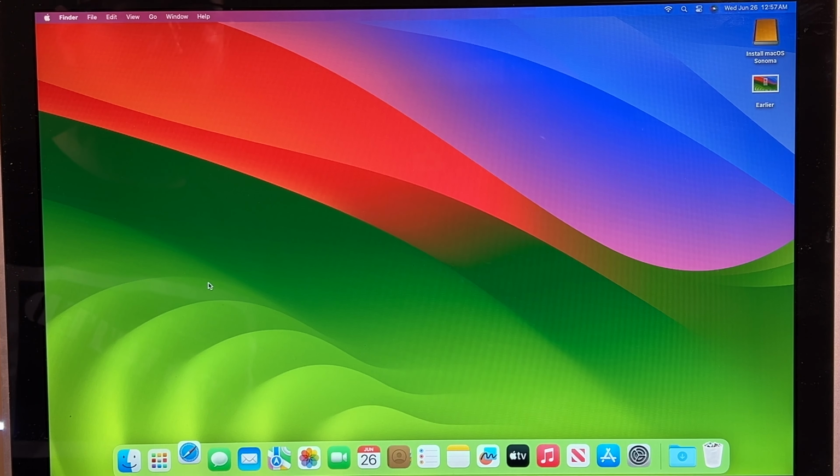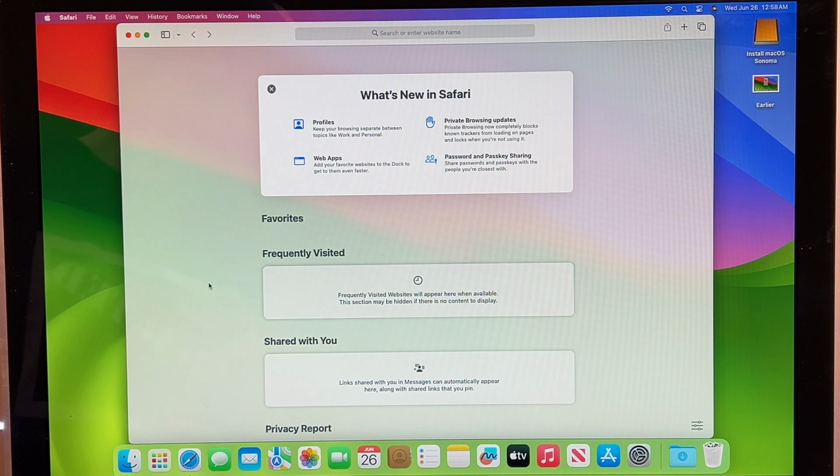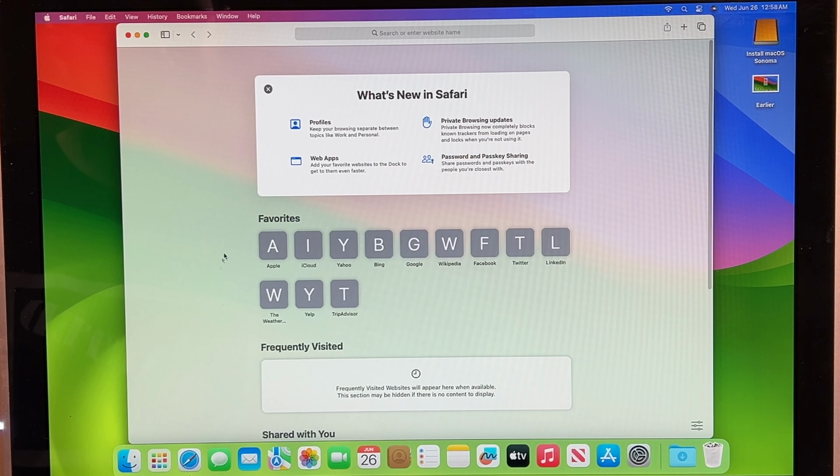If we open up Safari, and this is actually the first time I've opened up Safari on this since I've installed this. It's going to eventually load Safari. Yes, it's kind of slow, but it does what it needs to do. It's just not what I'd call fast. Oh boy.